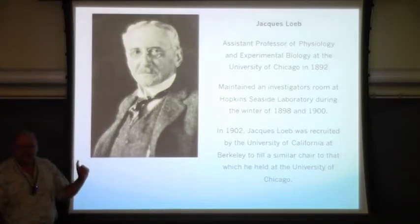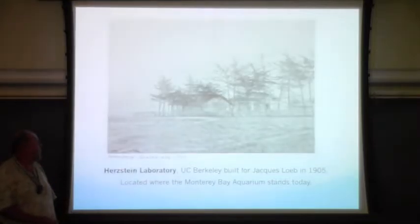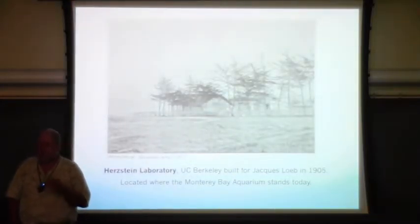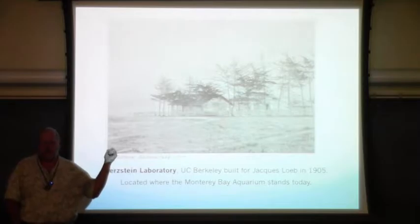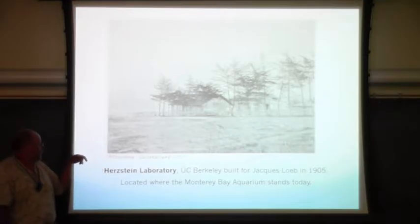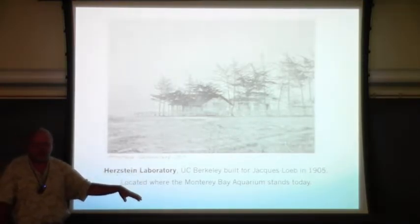Okay, then in 1902, Loeb was recruited by the University of California, Berkeley to fill a similar chair that he held at the University of Chicago. And then this guy named Hertzstein, who's a big money developer at Stanford or up at the Bay Area, purchases a piece of property right next door and builds Loeb a laboratory. So he donates that property to UC Berkeley.